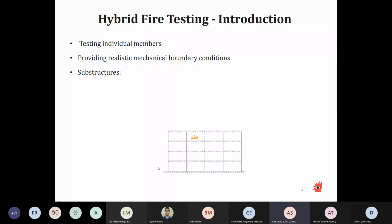So imagine that we want to analyze this structure, which is a moment resisting frame. For this example, I just considered the fire compartment in the last floor, and the beam and the columns are exposed to fire. Let's say that we are interested in how the beam behaves when exposed to fire. So during the hybrid fire testing, if you are interested in the behavior of this element, definitely we want to test this member. But we also want to provide the realistic boundary conditions. And how do we do that?